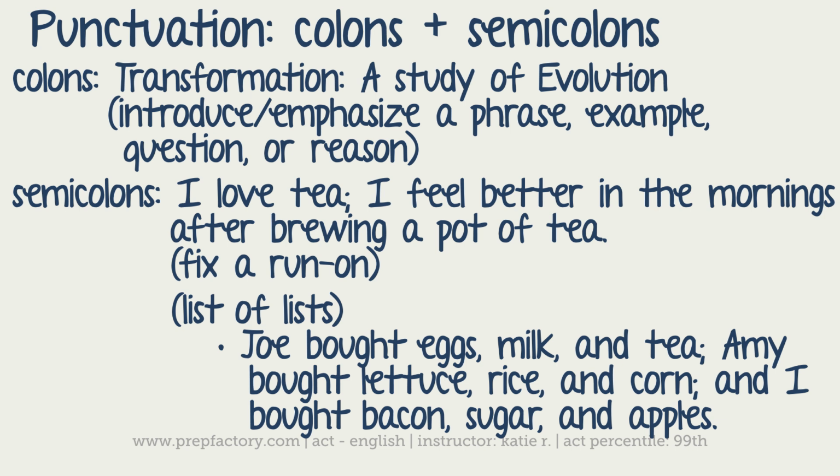Amy bought lettuce, rice, and corn; and I bought bacon, sugar, and apples. So because I already have lists and I'm already using commas, I have to use a semicolon the same way that I would normally use a comma. So you get to use semicolons when you've essentially run out of the commas that you can use in a sentence. Okay, nice job. We are still moving on with a couple more things in terms of punctuation, and we'll go ahead and do dashes next.